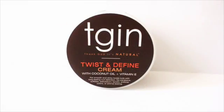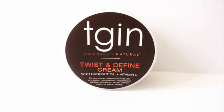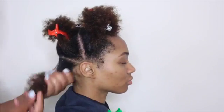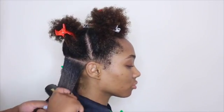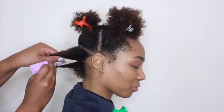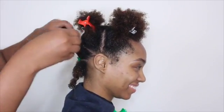I am adding TGIN Twist and Define cream to set the curls, and then using my Denman brush to smooth the cream into each section. Then I will rod small pieces, starting with the smallest rods in the back.